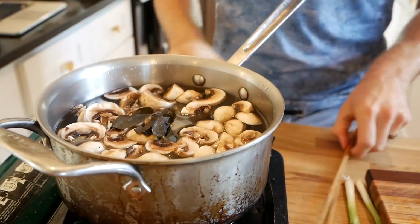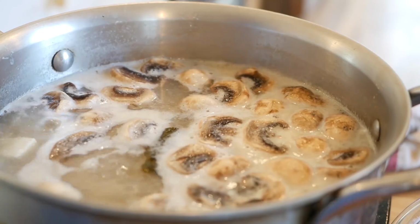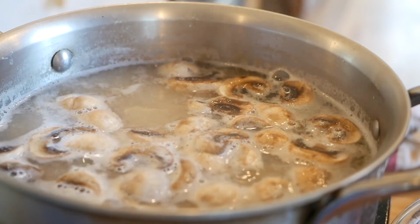Kind of brought that to a boil, doing the boil thing, do the boil dance, feel the boil flow. You gotta work it till you work it. Okay, so put that in, bring it up to a boil, and then simmer it. At that point, you can start to taste it.